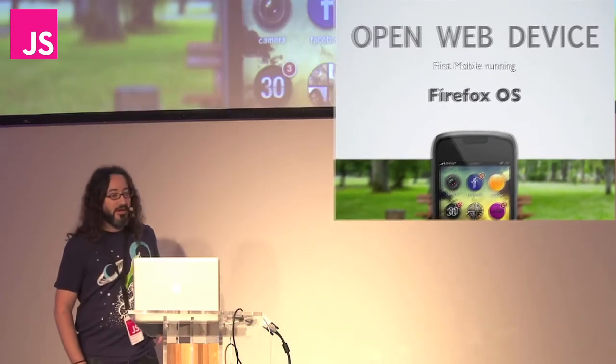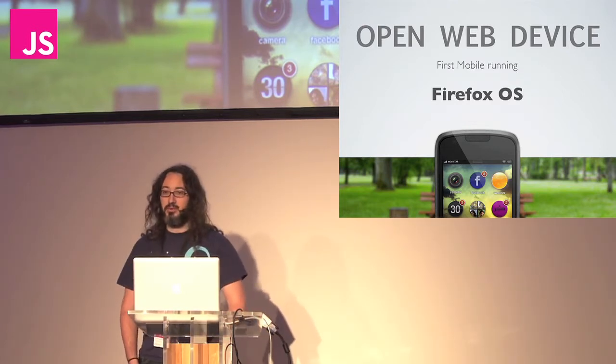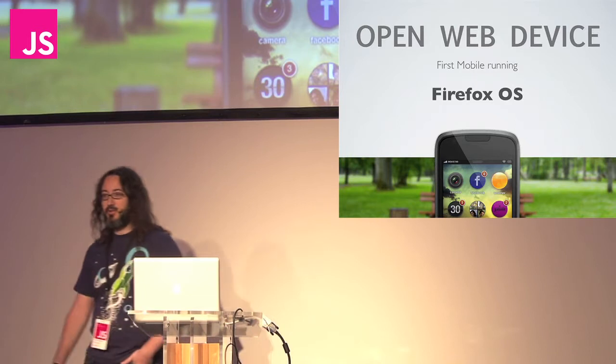Thank you. I'm going to start talking about the OpenWebDevice. That is the first phone that is going to be delivered with the shiny and fantastic Firefox OS.